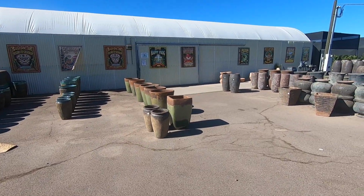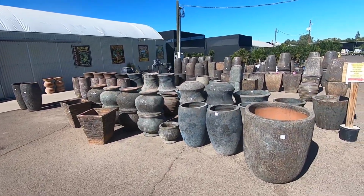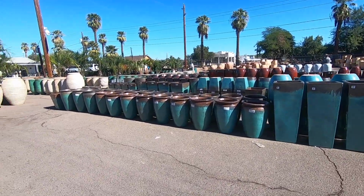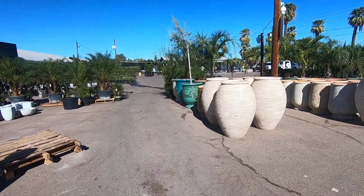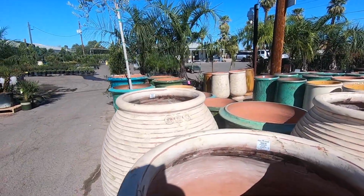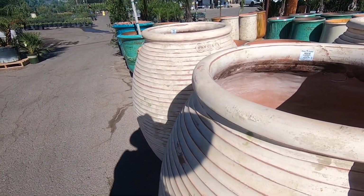When you come in here, there's lots of really cool pottery here at the front, and tons more over here, so you could definitely do some major cool stuff in your backyard. Golly, this one is as tall as Maisie is, so this is about up to the middle of my chest.